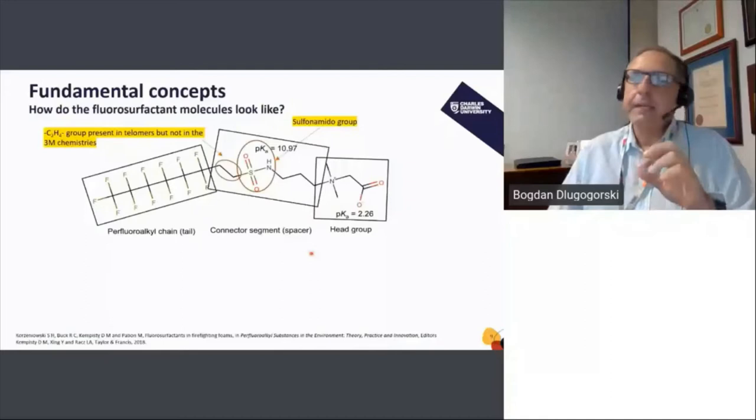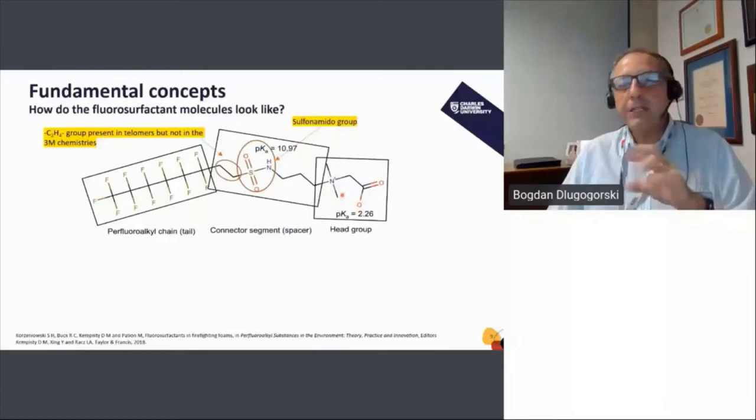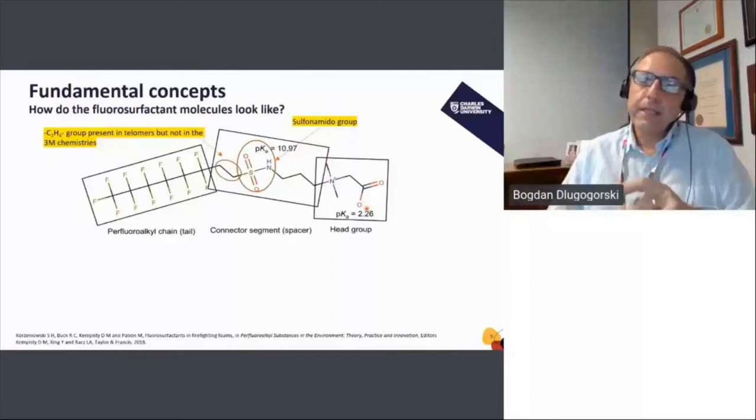And so let's just step in and talk about a typical molecule of fluorosurfactant. It has a tail that is perfectly fluorinated. It has a tail that is submerged in the aqueous phase. And the head usually is ionized, so it's soluble. Sometimes it just has a positive charge. Sometimes it has a negative charge. The head that I have here for you has both positive and negative charge. In firefighting jargon, this is called a betaine type of fluorosurfactant.